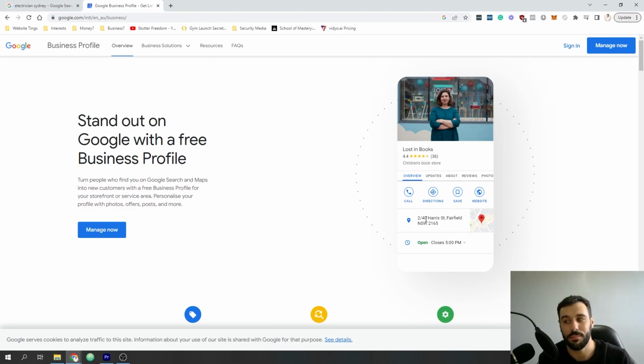Next thing, you need to put appropriate opening hours onto there. All right, that's just simple. Put your actual opening hours into there. Don't just put 24 hours to hope that that means you get ranked outside of usual business hours. Doesn't work like that. Next thing, you're going to want to put your website on there.